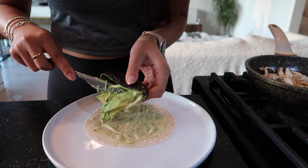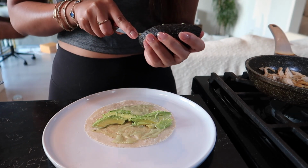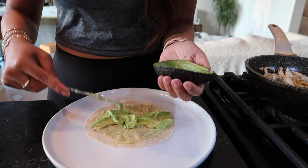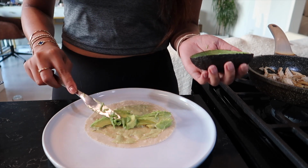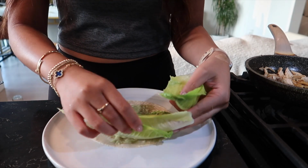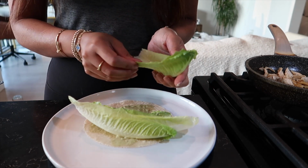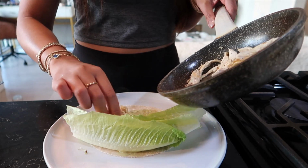So we're just gonna add avocado along here. And I'm only having one. I think usually I would have two, right? I don't know, I'm just not that hungry right now, but I also don't want to eat after the gym because it's gonna be too late. I feel like I put this down first, I don't remember. Sorry, you guys can't see that. I'm gonna go ahead and add the chicken.